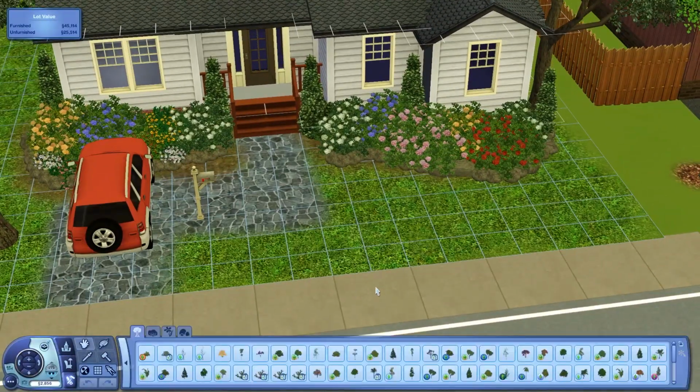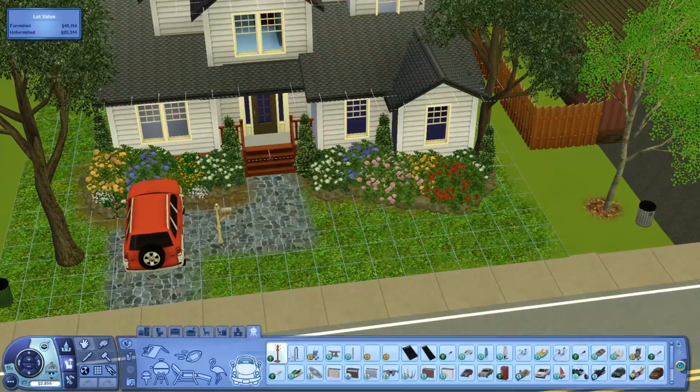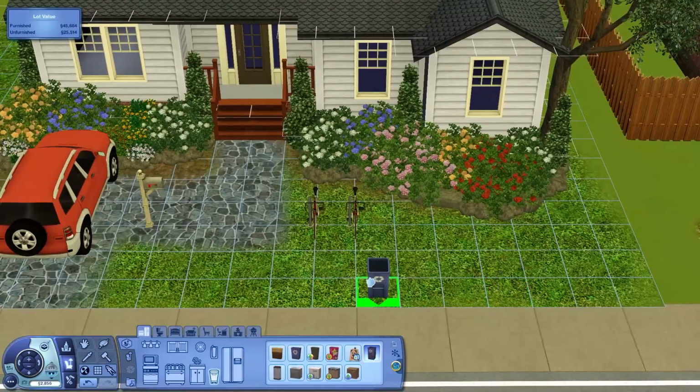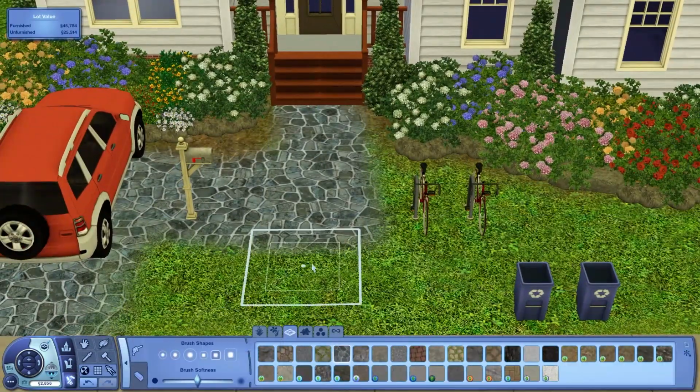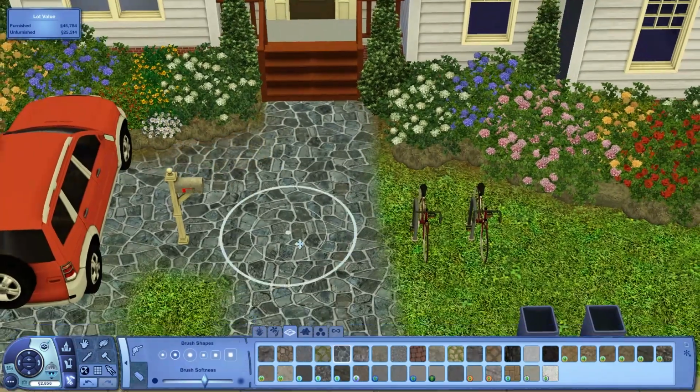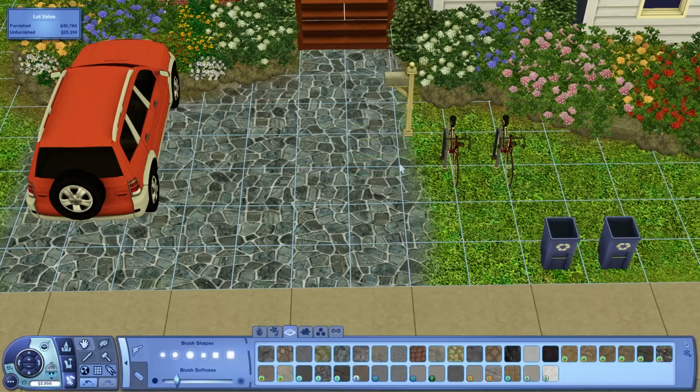And I used a lot of the Into the Future hedges that are kind of straight up against the wall, and it looks so good. I didn't think I would actually love Into the Future for the one in the expansion packs, because I think it was the last one that we got for The Sims 3 before we got The Sims 4.